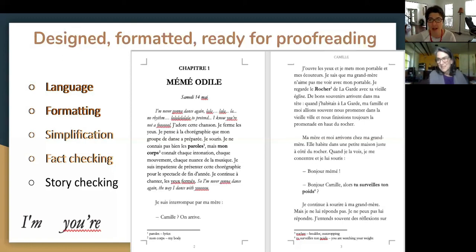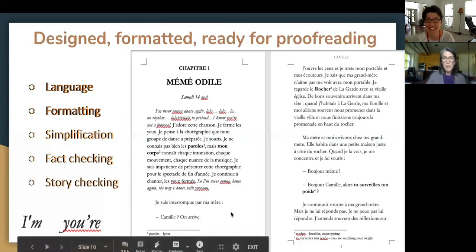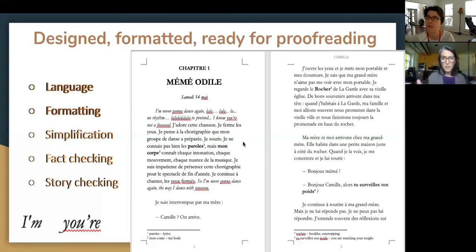And what about story checking? I do remember something you said about this chapter. Actually, I had forgotten that, but I noticed it here because this was the version that was sent to me for proofreading. And you don't notice it just reading these 2 pages, but you see at the beginning, the main character is singing, and she's singing something in English, and she talks about how she's doing choreography to this song. And then in the second chapter, she talks about that choreography that they're doing to Careless Whisper. And to me, I said, oh, I didn't realize they were doing a choreography to Careless Whisper, because I don't know what Careless Whisper is, and I had no idea what this song was.